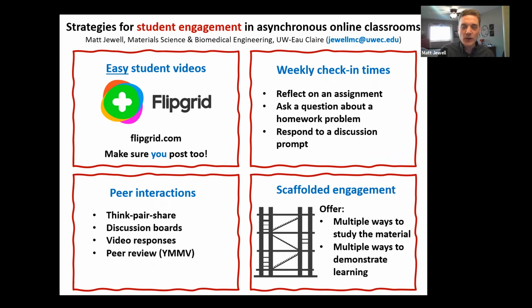I loved it. We all know what it means to scaffold content in our curriculum, right? We all understand that we have to start with simple ideas and build up to sophisticated ideas. We have to come back multiple times, iterate on key concepts so students understand them.